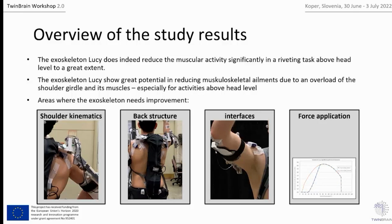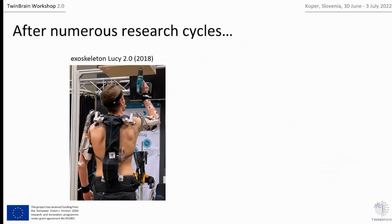Also, test subjects reported on problems with the interfaces. They felt sometimes quite uncomfortable, and we saw that because we have the different torque distributions applied with the exoskeleton, that we needed more work in order to make sure that the force application really fits the needs of the different working activities, because we did not only test it for the riveting task that I showed you in this presentation, but for grinding tasks and a bunch of other tasks as well that will occur in the workspace. So what is the goal of this research study?